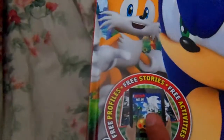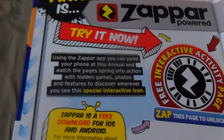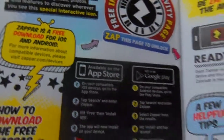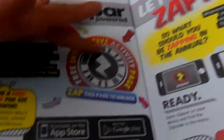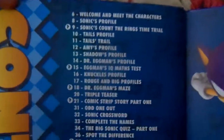And what it means by interactive is you could basically use your tablet or your iPhone or your Android to interact with it, and it basically gives you the instructions here of how to do it. Now basically what it says is anytime you see something like this, you can unlock other things, other activities. Now here you have the contents of what's in there.